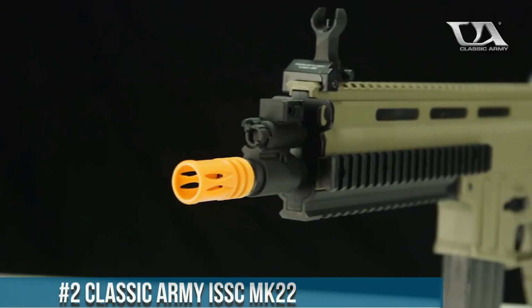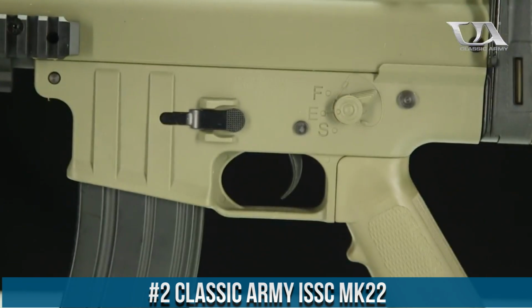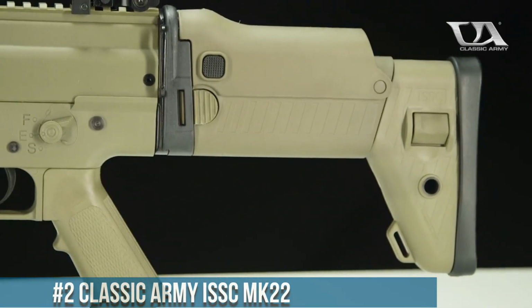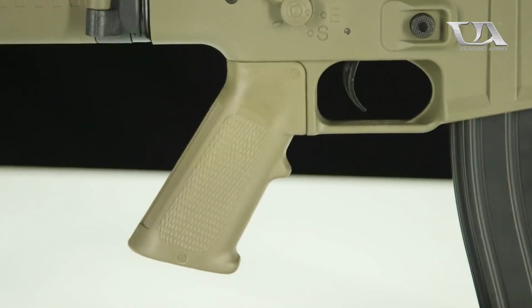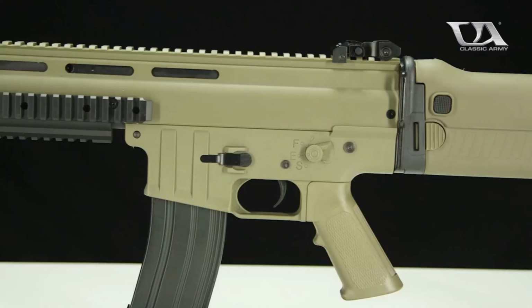Number 2. Classic Army ISSC Make 22. A versatile and reliable airsoft rifle that delivers both performance and realism. Inspired by its real steel counterpart, this AAG automatic electric gun offers an authentic shooting experience. The Classic Army ISSC Make 22 features a durable polymer construction, providing a lightweight yet robust platform.